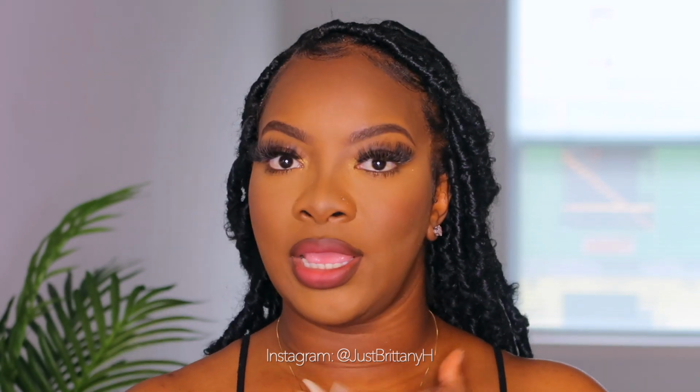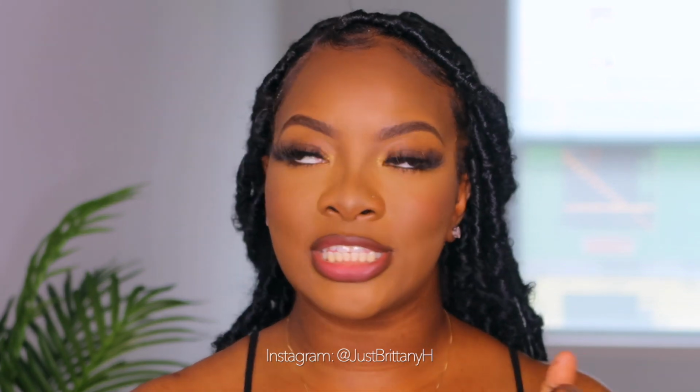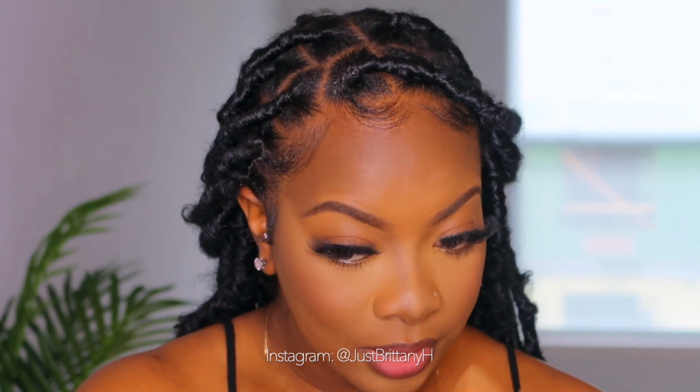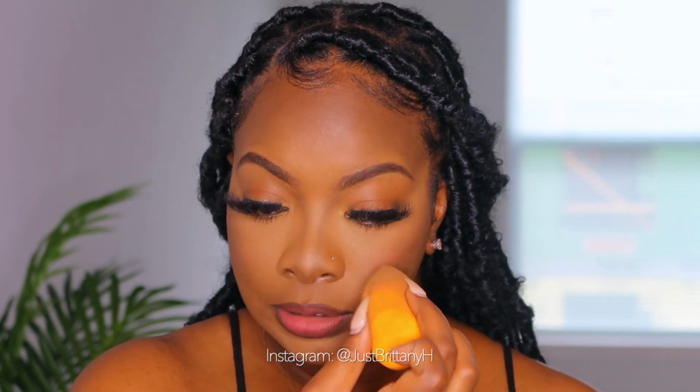I am in love with this look. This is a really nice, simple, everyday type look. This is literally my everyday look, my go-to look when it comes to going out anywhere, any occasion. This look is it. Let me know what you guys think. I'm sorry, I'm a little OCD when it comes to shine, so don't mind me. I'm just making sure nowhere shines.